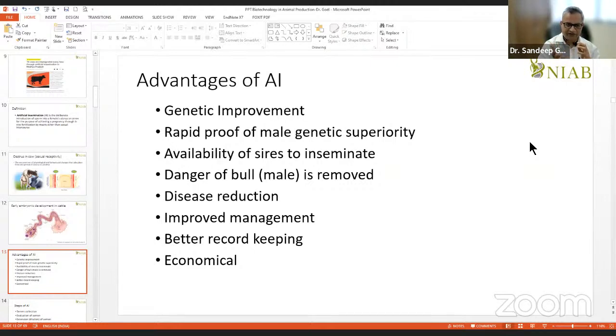So you can actually have frozen semen in your dairy farm, and you can utilize this technology for inseminating the female. Aggression is lost. The danger of a male, when it is there in the herd, is that it usually fights with the female. So that is also taken care of. Disease is reduced because there is no direct contact of the male with the female. So the disease is actually reduced a lot. And semen is also analyzed for several diseases before insemination. So it prevents a lot of diseases.